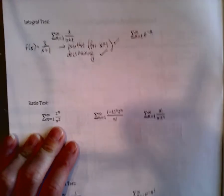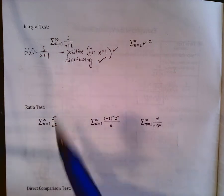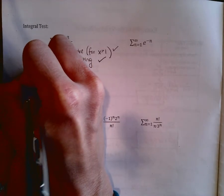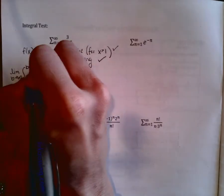Is it decreasing? Check, right? As x gets bigger, the terms get smaller, right? These fractions, the denominator gets bigger, so the fractions get smaller, which means we can use the integral test. So I'm going to integrate from 1 to b and do the limit as b goes to infinity. That's how we do improper integrals. Of 3 over x plus 1 dx.